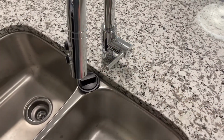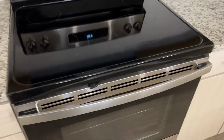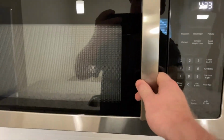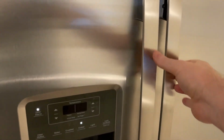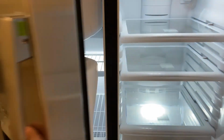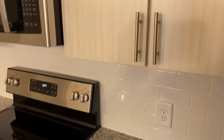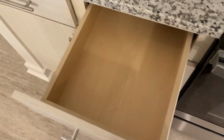Turn the sink on. Yes, sink is working. Check out the countertops, make sure there's no dents or dings. Look at the stove. Make sure it's on and it's working. Microwave, yep. Come over to the refrigerators. Make sure the refrigerator is on and working. Let's check out some cabinets. Cabinets are installed. The drawers slide out nice and easy.